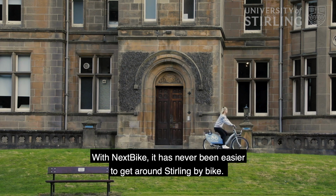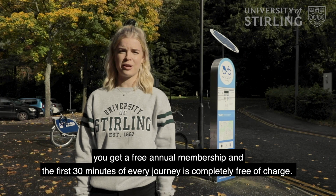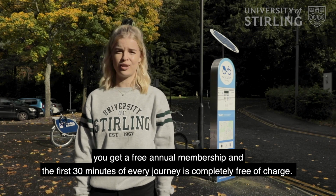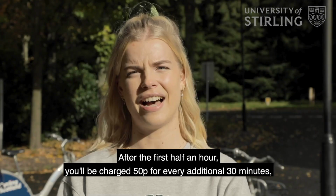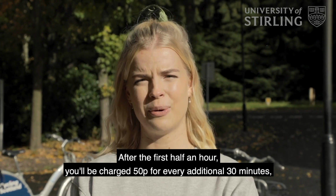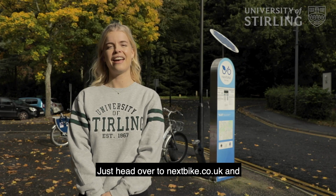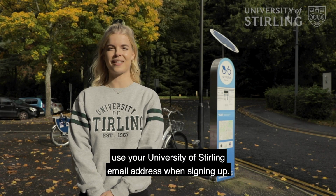With NextBike, it's never been easier to get around Stirling by bike. As a University of Stirling student, you get free annual membership and the first 30 minutes of every journey is completely free of charge. After the first half an hour, you'll be charged 50p for every additional 30 minutes, with a maximum charge of £5 a day. Just head over to nextbike.co.uk and use your University of Stirling email address when signing up.